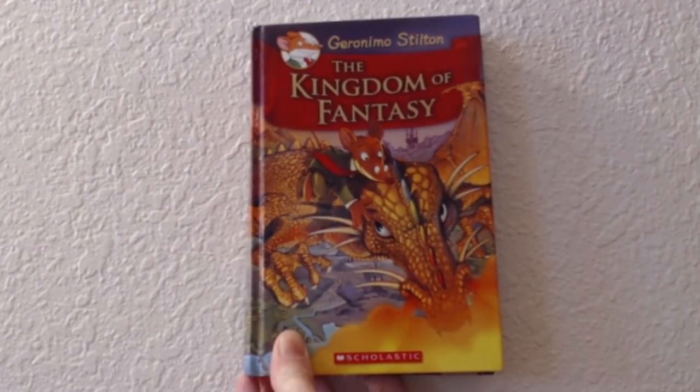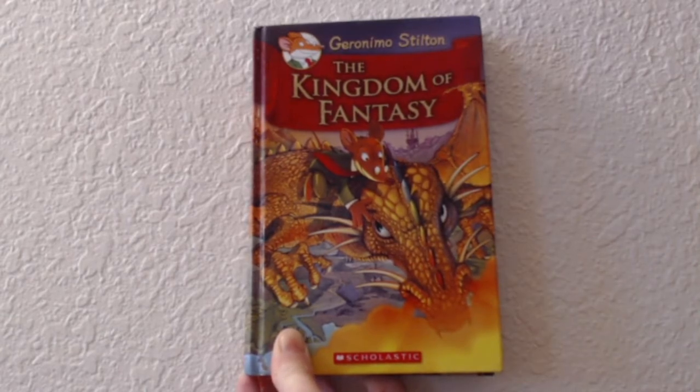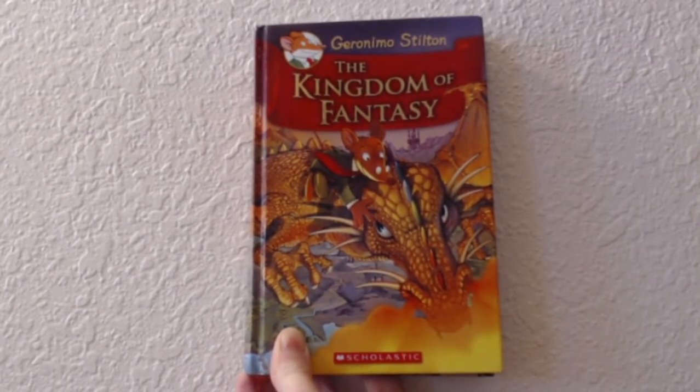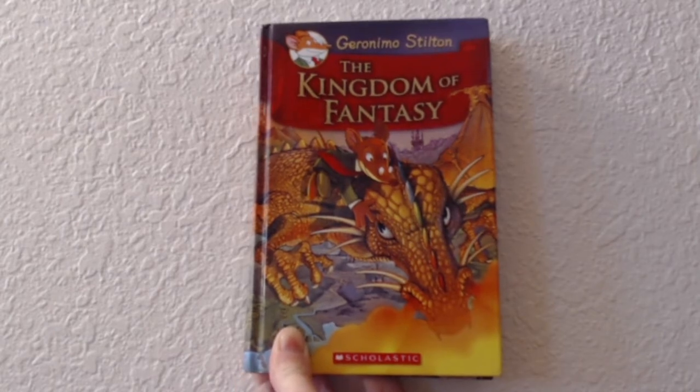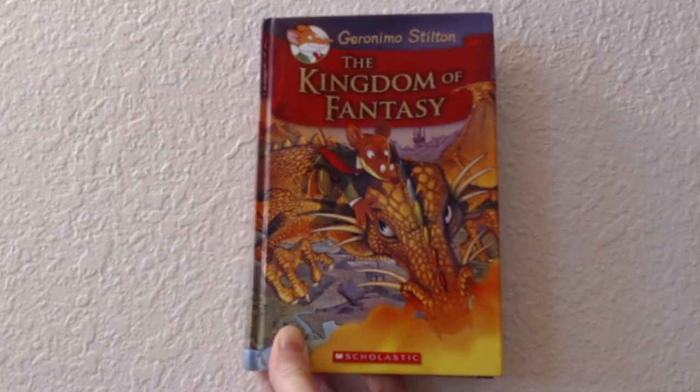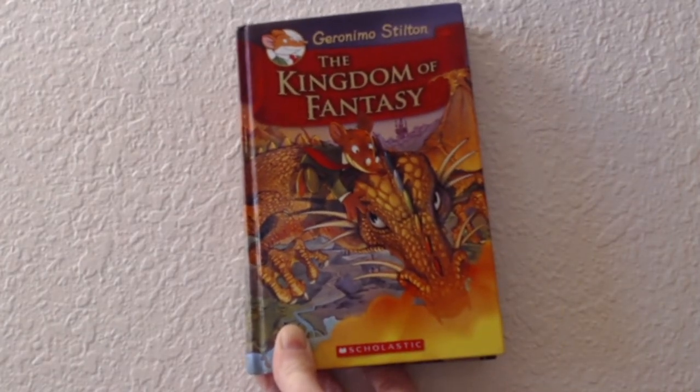Geronimo Stilton, The Kingdom of Fantasy. As you see, it has a dragon and a mouse who is wearing clothing. Name that genre. If you said fiction, give yourself a point.